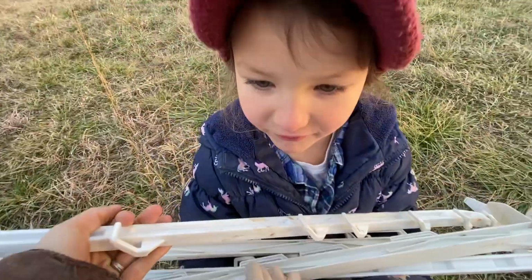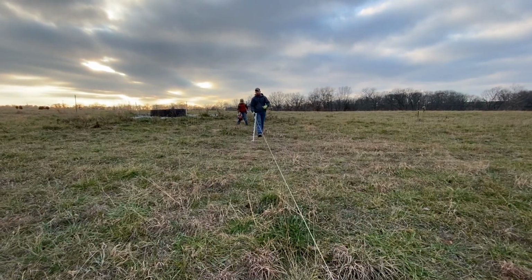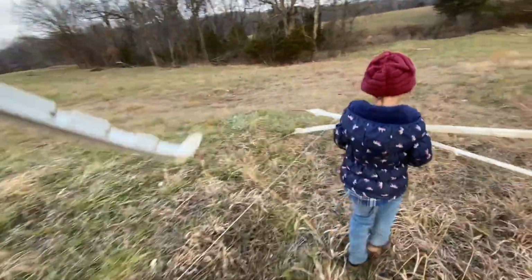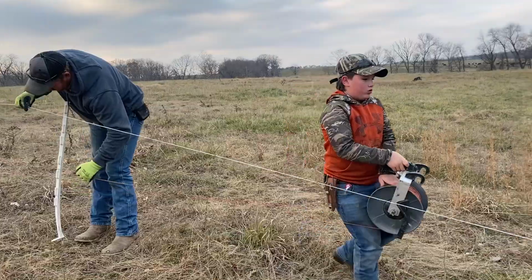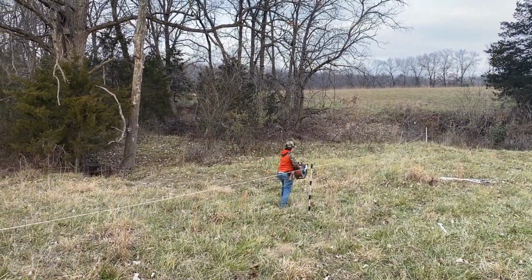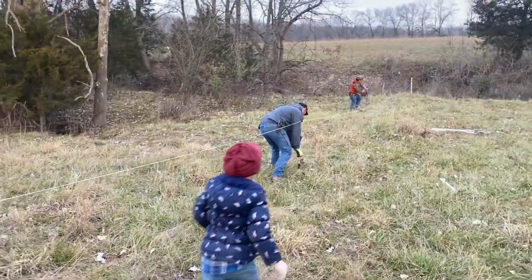What are we doing? We are putting up that fence. Showing what's in the post today. You just go like this. Okay. Just go like that. Yeah, just keep walking. Yep, this one. Go ahead, Sissy. You can put the top one on. All right, go put the next one on. It's already on the next post. We gotta grab it. Okay, you can take it. It's on. Just go.